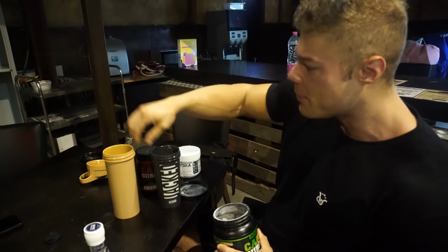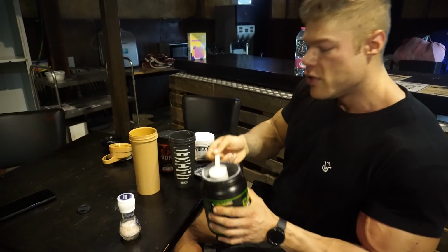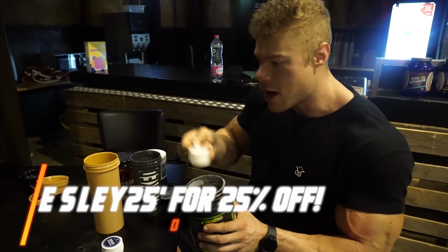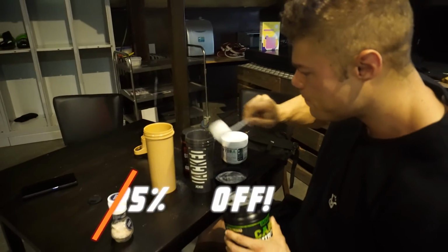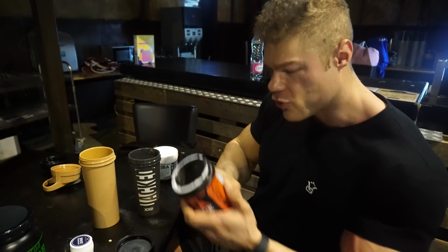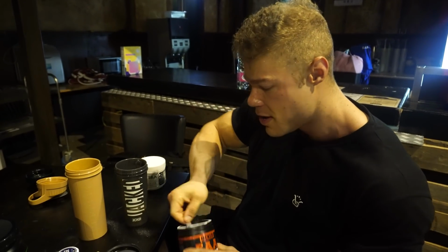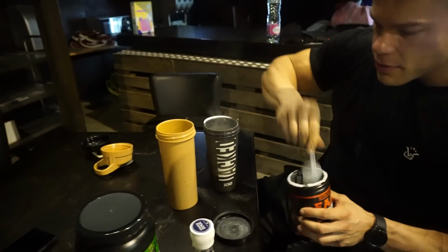So how much are we using? We have 2 shaker cups here. Together this is almost 2 liters, and I want to drink that at least, but even more during the workout, ideally. So 1 scoop of this is about 30 grams of carbs. We're going to divide this into 2 shaker cups, so half a scoop in here, and the other half in here. Whoa! And then that's a carb source, the amino acids. So 1 scoop of this is 14.5 grams, so that's perfect for the workout. Again, a complete scoop, half of it in here, the other half in here.